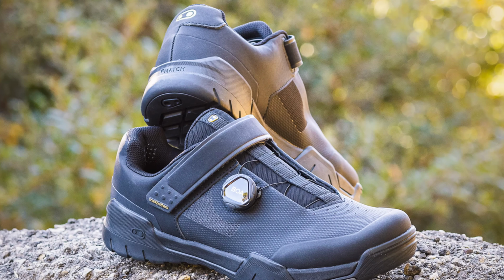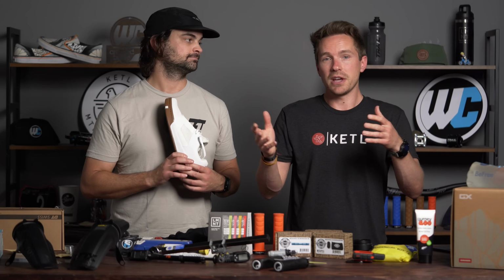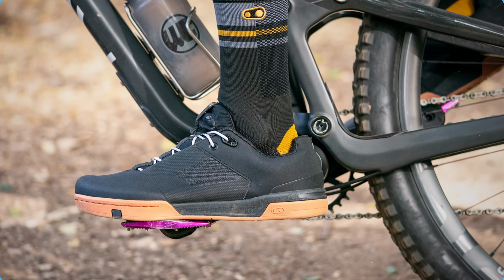If you're riding flat pedals, a mistake that's very common is people just using their general hiking shoe, skate shoe, or general casual shoe. The big difference is not only the rubber compound, but also the stiffness of the sole. That's right. This is made so it actually gives you a platform when you're standing on it and doesn't just bend around the pedal like a skate shoe would, or like a running shoe.